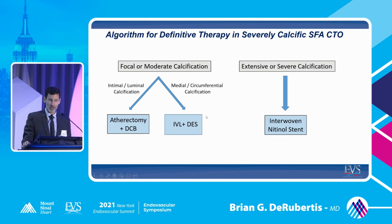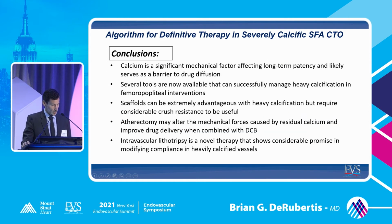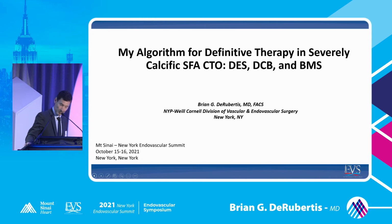For those patients that have extremely severe long segment calcification, where I do not think I'll be able to even pass catheters like the IVL catheter or an atherectomy catheter, this is where I go simply to an interwoven nitinol stent, aggressive balloon dilatation, and using a Supera stent. I won't belabor this anymore because I'm over time, but I'd say that calcium is a significant barrier to drug elution and long-term patency. I do think that to have a good result with the scaffold, you have to have great crush resistance. And for those patients who have less severe calcification, I think a combination strategy with one of these devices is a great idea. Thank you very much.